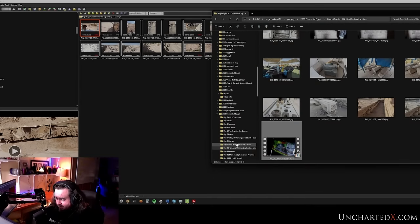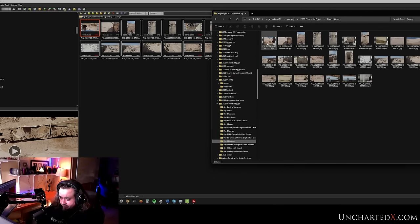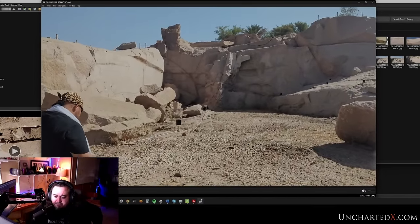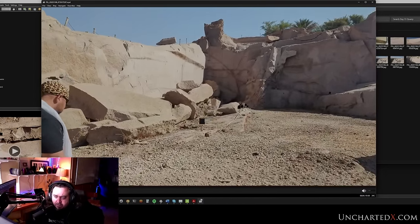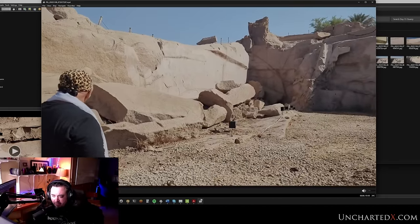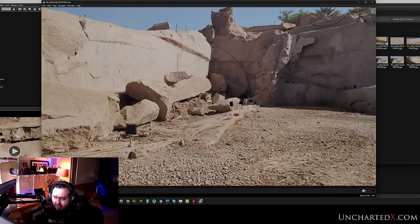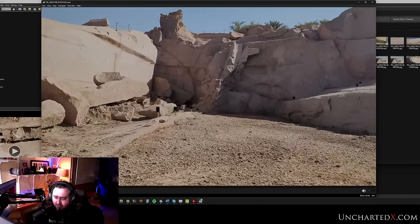The next day in Aswan, they let us down into the harbour again. This is the second time we've been down here, so I was so happy to get back down here. I didn't have a lot of footage of this the first time, so I was like, yeah, let's go. And you have been cultivating the relationship there to let us go down in here.